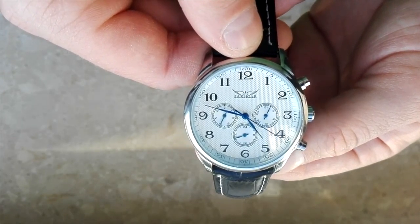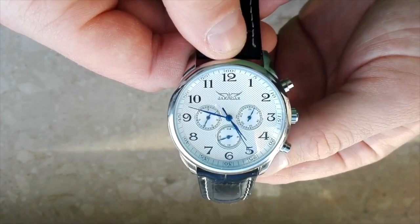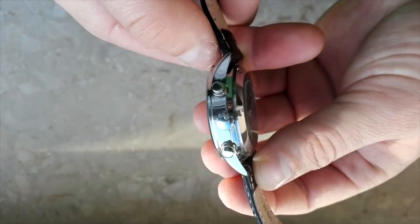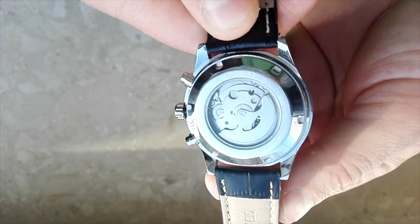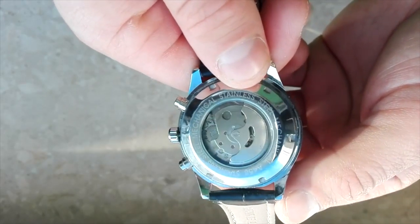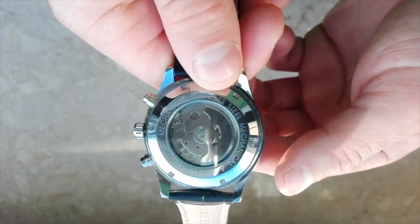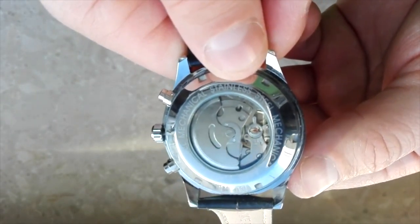And here's his Jaeger. I'm not exactly sure. I did a little bit of preliminary research, and I think it's Chinese made. So not the most prestigious movement. Jaeger, not a very well-known company. Let's check out the back. Very ugly movement, but it's an open display back. Let's see that move.